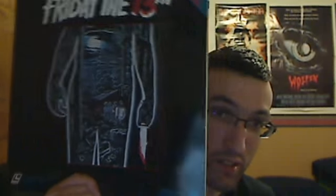This is Friday the 13th on Laserdisc. It's not even widescreen. They didn't release any Friday the 13th films on widescreen, if I remember correctly. Not even Jason Goes to Hell. So all the Friday the 13th films on Laserdisc are honestly not that great quality. But it's nice to have an opportunity to own the franchise on Laserdisc for collector's purposes.